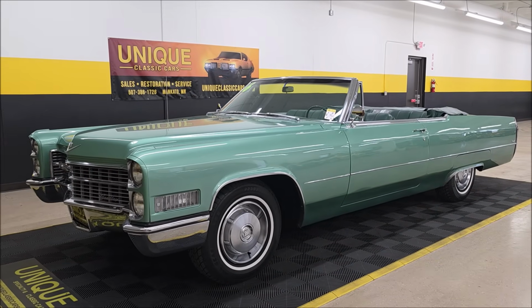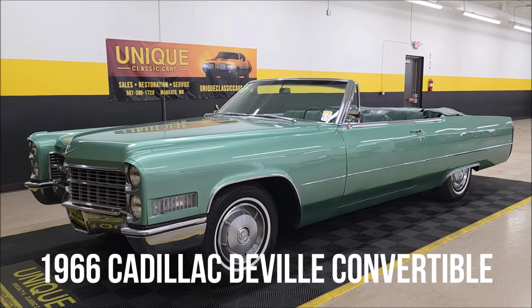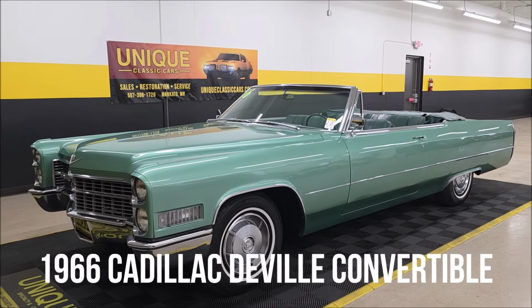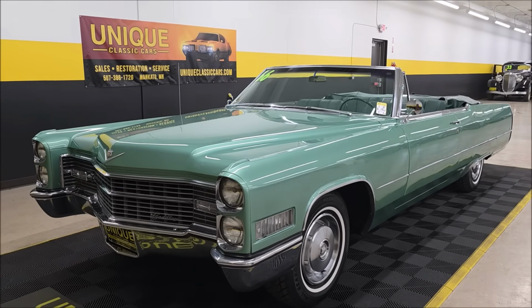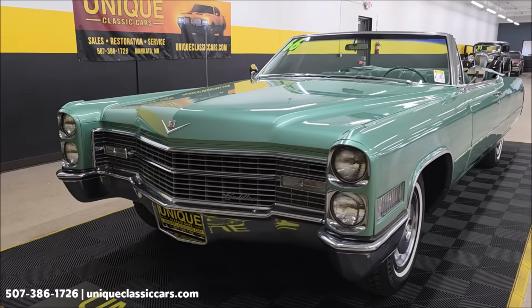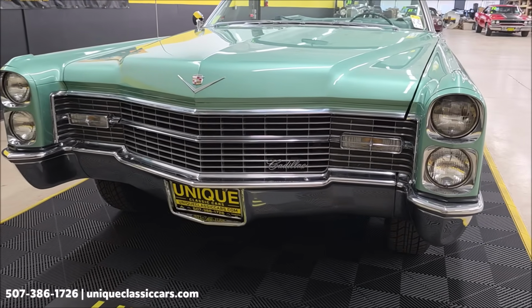Convertible to check out here at Unique Specialty and Classics. This one's a 1966 Cadillac Deville convertible. 429 cubic inch V8 underneath the hood. It's paired up with an automatic transmission, Turbo Hydramatic 400 to be exact. Nicely equipped with power steering, power brakes.